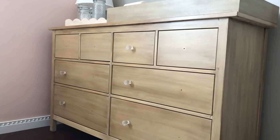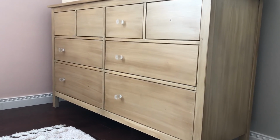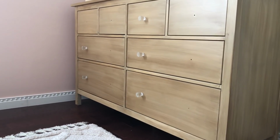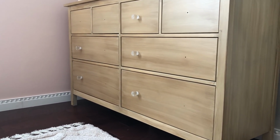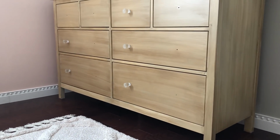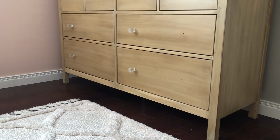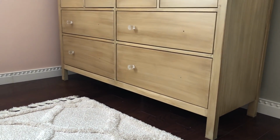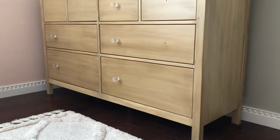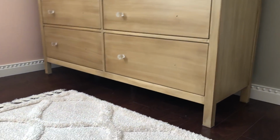Originally, I wasn't looking for an exact match to the dresser or to the crib. I could have purchased the dresser that came in the same suite as the crib, but I actually didn't like it. The dresser that comes in the suite of the crib goes all the way down to the floor, and it just bothers me. I don't like when furniture goes all the way down to the floor. It's just not my style. So it sounds like a funny thing to be concerned about, but it just wasn't my thing.